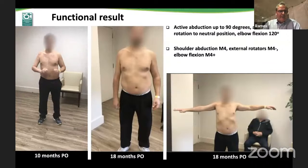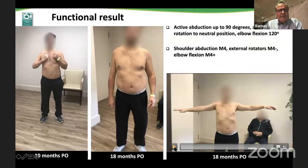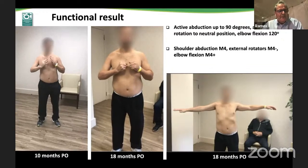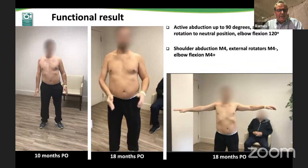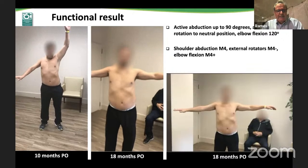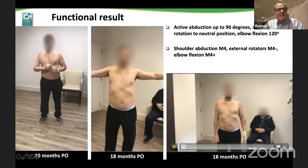That's the result after 10 months. And we can see here at 18 months, it's a good elbow flexion, very nice. Some external rotation. He improved a little bit external rotation in 18 months post-op, and also the shoulder abduction.